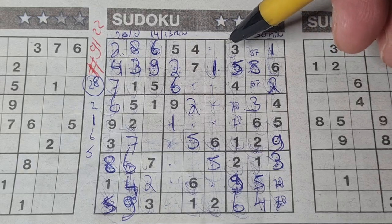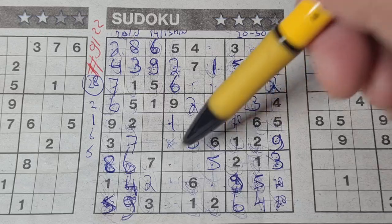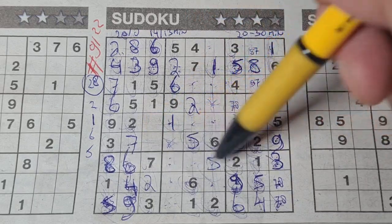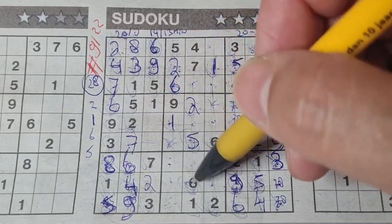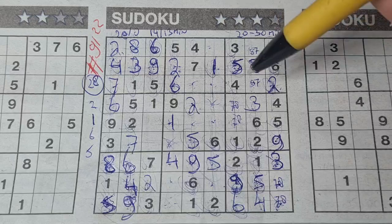9 and 7. Two numbers left in this row for numbers 1, the 2, 3, 4 is missing. The 5, the 6, the 7, the 8, 9 is missing. 4 and 9, 4 and 9. We have 4 in the middle column, no 4 there. 4 should be here, and then 9 goes there.